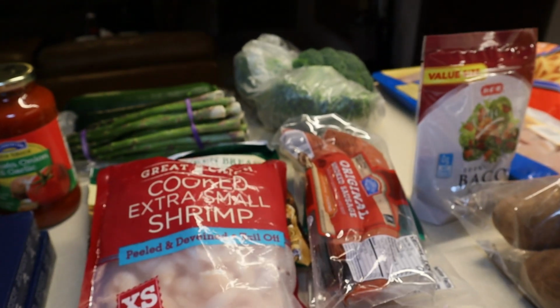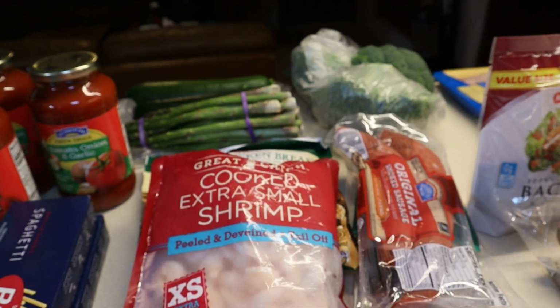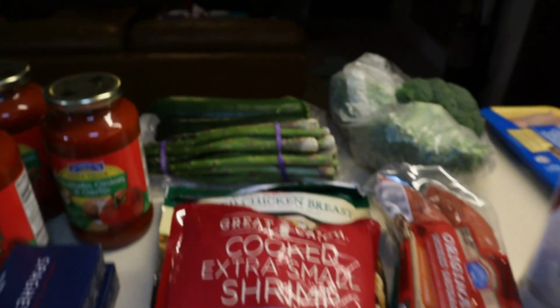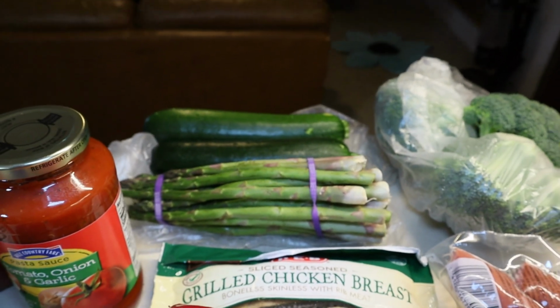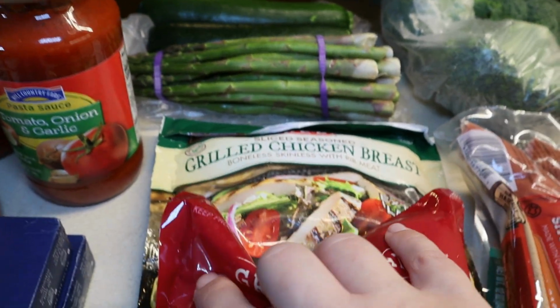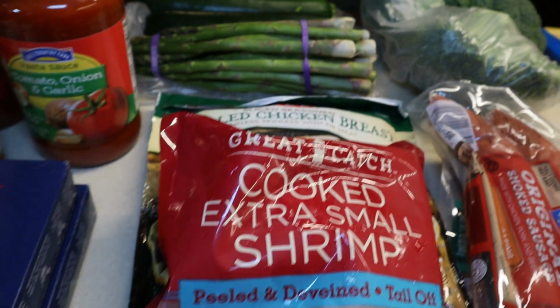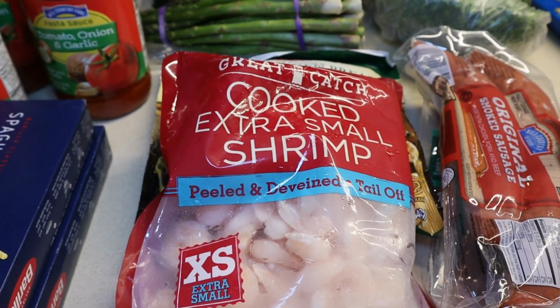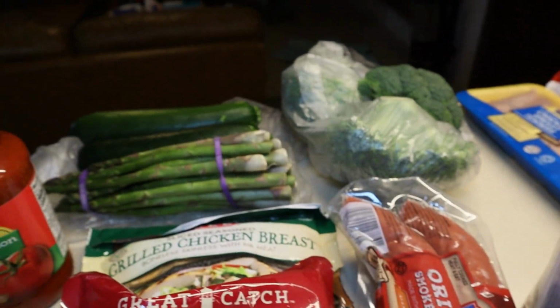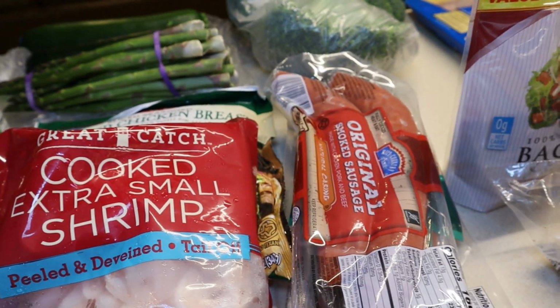And then this is what Jade requested for her birthday dinner. So she loves the Cajun skillet. It's a sheet pan dinner. So we take zucchini. I've got 2 zucchini there. I've got asparagus. I've got the grilled chicken breast here. I've got the cooked shrimp, just the real extra small ones that we throw in there. Also, we put broccoli in there. And then I've got the smoked sausage.